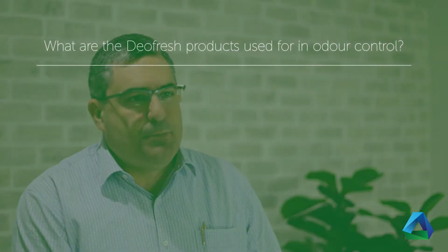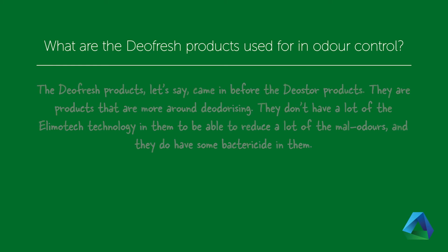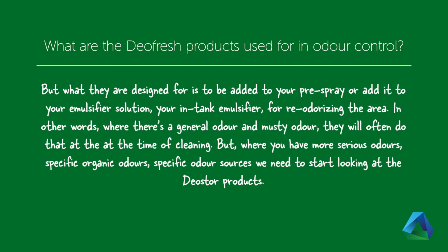So there's just one further question in relation to where the DeoFresh products come in. The DeoFresh products many of you have used for many years now, been actually hugely successful. The DeoFresh products, let's say, come in ahead of the Geostore products. They are products that are more around deodorizing. They don't have a lot of the Elimotech technology in them to be able to reduce a lot of the malodors. They do have some bactericide in them, but what they are designed for is to be added to your pre-spray or added to your emulsifier solution, your in-tank emulsifier for creating or re-odorizing the area.